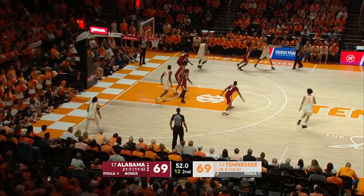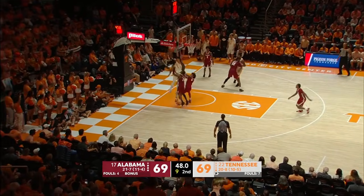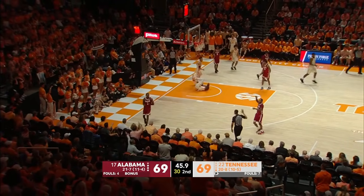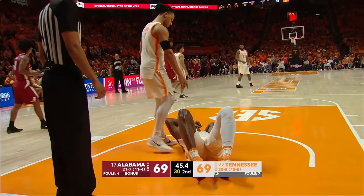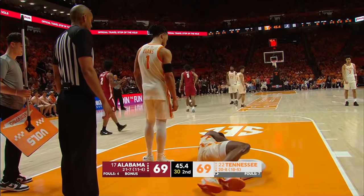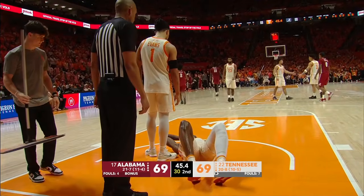Double team. He'll dribble away from traffic and hands it off to Gillespie. 3 in the corner, no good. Rebound tipped out and out of bounds. Touch last by the Volunteers. It'll be Bama ball with 45 seconds remaining. Tie game at 69. And Nate Oates wants a timeout right here.